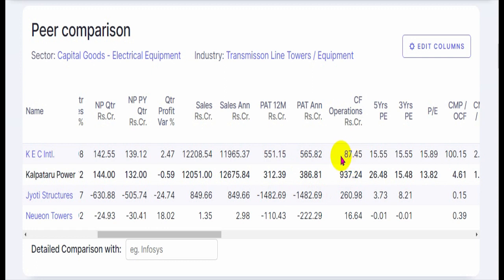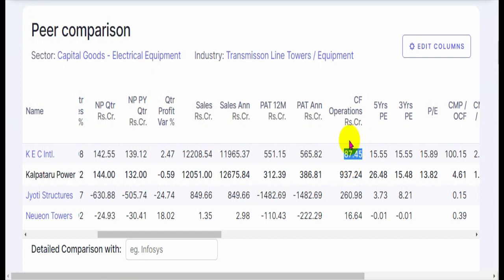Cash generated by KEC is just 87 crores in 2020. So although it was showing 565 crores of profits, cash is not being generated by this company. So this becomes quite risky. I would want the cash generated to be at least equal to the profit after tax, or slightly less than that, but without substantial variation between the cash flows earned and the profit shown in the P&L account. Kalpataru's cash generation is quite high, almost 2.4 to 2.5 times more than the profit declared.